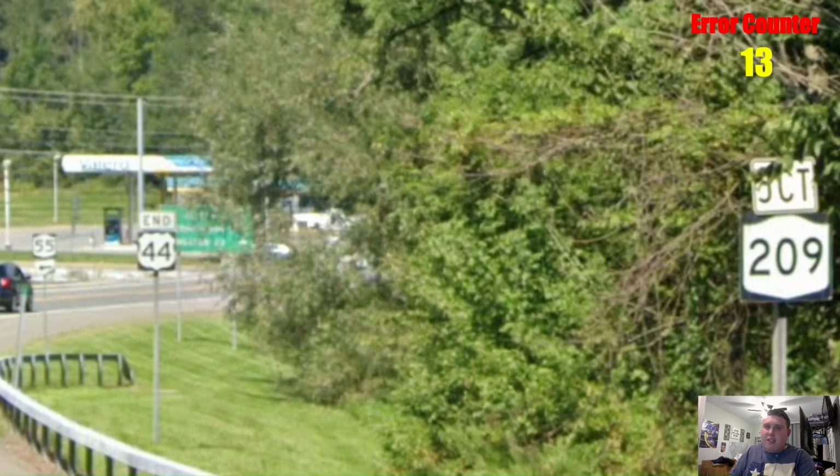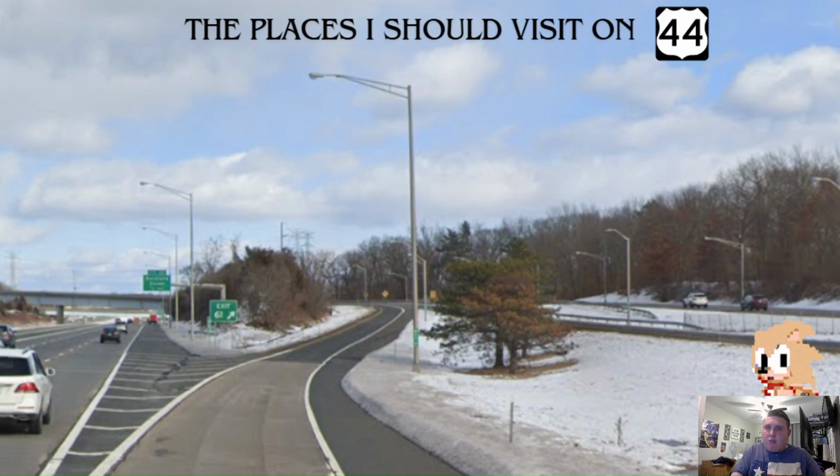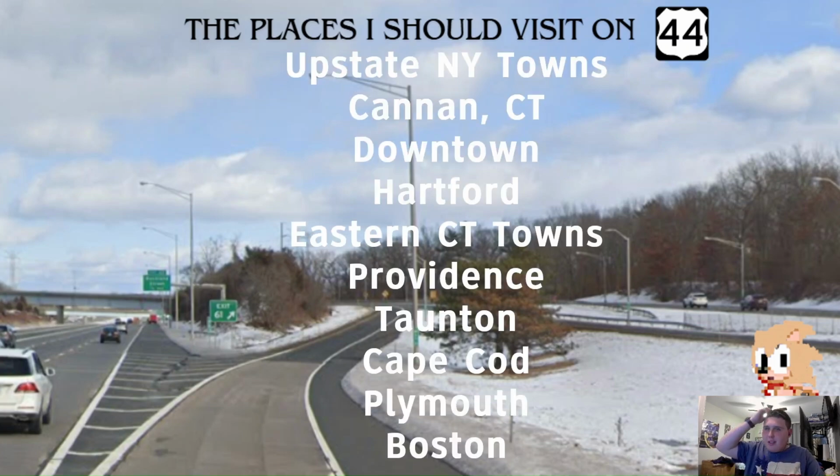So with that, we are going to be ending US 44 and moving on to the places I'll go. So these are all the places I'd visit if I ever was on US 44 up in the New England region. I hope you can read them. And I hope you can recommend anything if I ever do come to those places. So that ends US Highway 44.